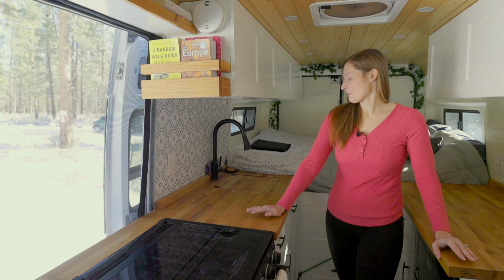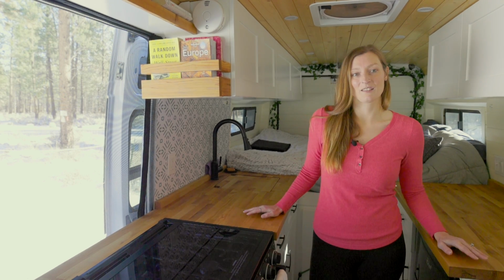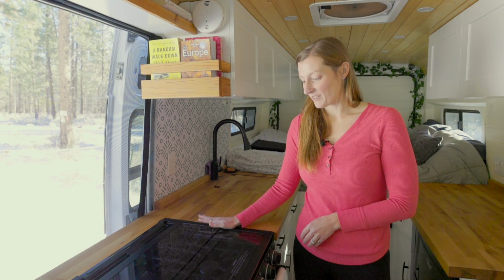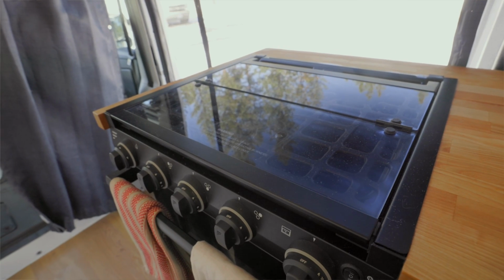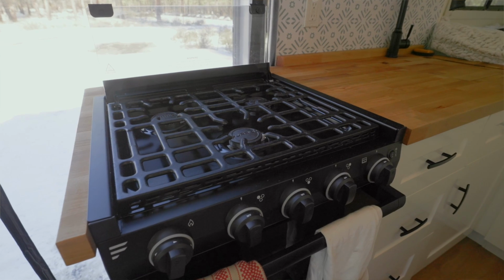Welcome to the kitchen. We purposely created a large kitchen area because we were planning on designing this van for full-time travel. Over on this side of the kitchen, we've got our Furion oven. We placed it at the front half of the kitchen so that we could get lots of airflow when we were using our oven. It's got a propane cooktop and then it's got the oven part at the bottom here.